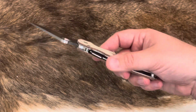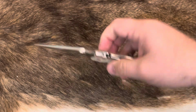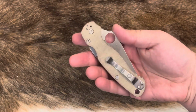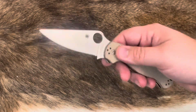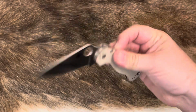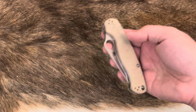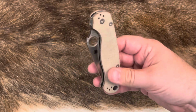Micarta is lighter than G10, especially when you'll feel that a lot in fixed blades. And this version is just really nice. I enjoy it, it's a little fancier carry. CruWear is a little tougher. I feel I can do a little more work with this. And it's just a great knife. It's just an absolute great knife. Fantastic. Number 5.